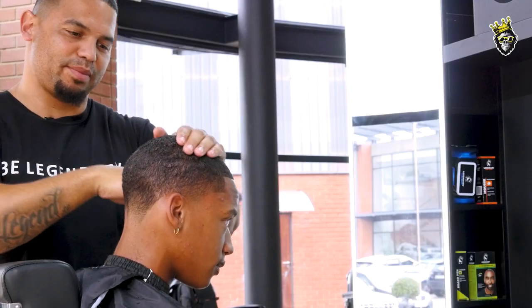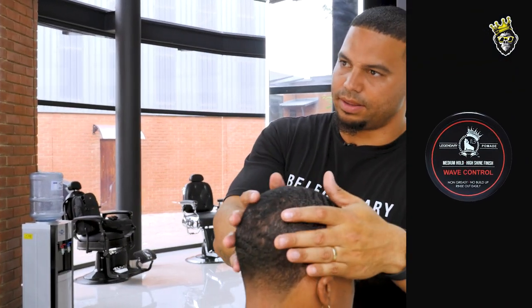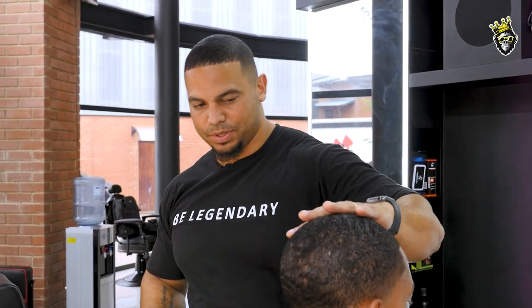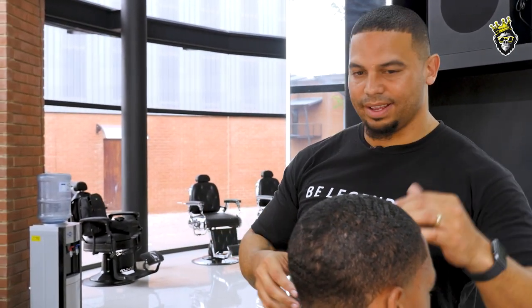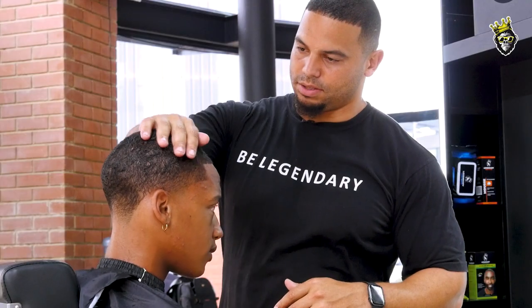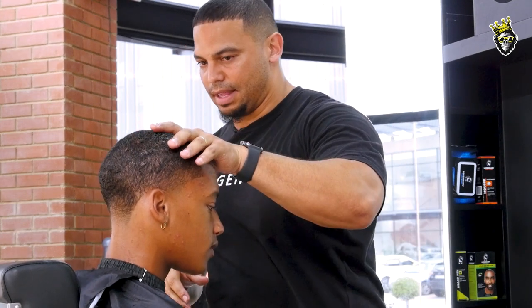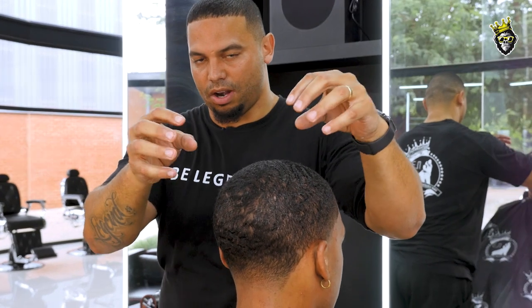The magic wave cream here. So what the cream does, it basically enhances you to have waves, you understand? So especially with the waves thing is like really in now, especially with guys wanting waves. So the wave control is the one that enhances the waves, also gives you that high finish shine, you understand? As you can see, they actually lock together, you understand? And that's how it creates the waves.